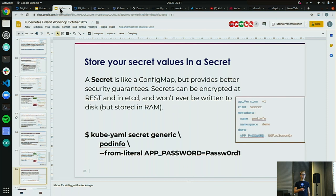This has to be clarified. It can be encrypted in etcd in the database, though. And again, this is on best effort. If you have time to do this secret, do it. If you don't, it's fine. But yeah, so the secret can be encrypted in the database using encryption at rest in the API server.